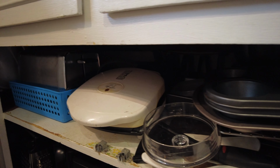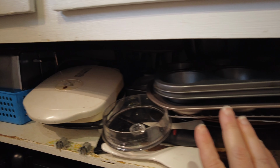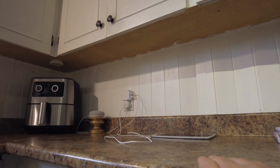Okay, so here we are. This is what it's looking like. Everything is just kind of thrown in there. I have some baking things over here, and these are small appliances, and then appliances down here. So let's take everything out and put it up on the counter.